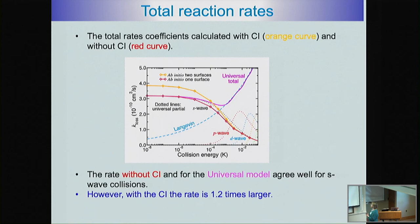So here is the result. Here is the total reaction rate first on this graph. The red curve, again, is for s-wave collisions, for low temperatures. Here, s-wave collision shows a total rate which agrees well, as I already said, for potassium rubidium, and for lithium sodium plus lithium it is also kind of universal. But when you include the conical intersection, it becomes the orange line. So the rate is just increased 1.2 times. Maybe not a huge change, but there is one.